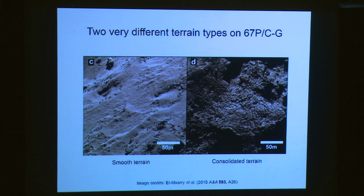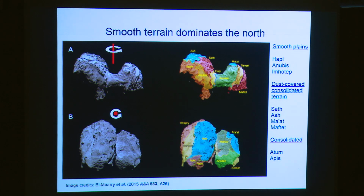Another thing that I already mentioned was these two different types of terrain that we see. We have the smooth terrain and the consolidated terrain. And I will try to explain how this may have formed. One thing that I would like to mention first is that they're not just distributed randomly on the comet. There is a dichotomy here where most of the smooth terrain is found on the northern hemisphere. And this is the hemisphere that we saw first when we arrived, because when we arrived at the comet at large distance, this was the part of the comet that was illuminated by the sun. The south was still having polar night. So this is the first thing that we saw.